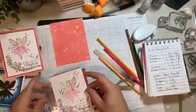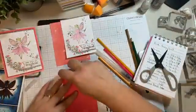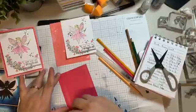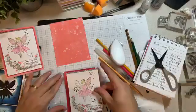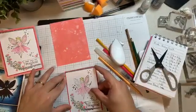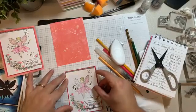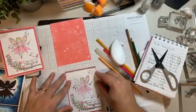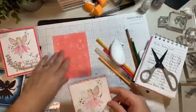Alright, now I'm going to stick this little beastie to that. Because this is wet, I'm not going to turn it over. I'm just going to run my runner here. This is only going to have like a 1/16 of a border. 1/16, 1/8, no, 1/16. It's pretty small, because I just want that tiny little bit peeking out. Oh, it's not straight, but anyway.